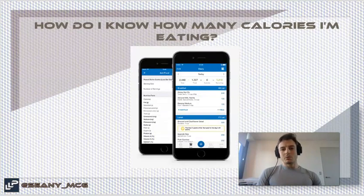So how do I know how many calories I'm eating? Am I supposed to guess it? The easiest way now, and it's probably one of the benefits of living in today's world, is we have a lot of technology that allows us to assess how many calories we're eating, rather than before, when you would have to go into Google and type it. Now it's pretty easy. There are simple calorie counting apps you've probably heard of. I'm going to assume you've heard of MyFitnessPal, where, for example, if you're not sure how many calories something is, you type it in and it gives you an estimate of how many calories are in it.